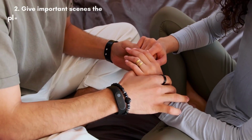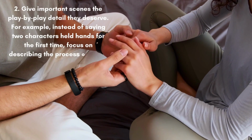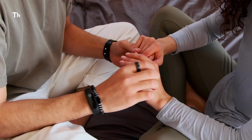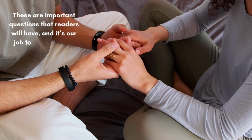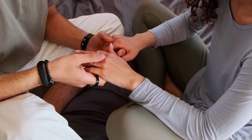Give important scenes the play-by-play detail they deserve. For example, instead of saying 2 characters held hands for the first time, focus on describing the process of how it happened. Did they steal glances at each other? Who made the first move? How did the moment their fingers touched affect their bodies? These are important questions that readers will have, and it's our job to answer them.